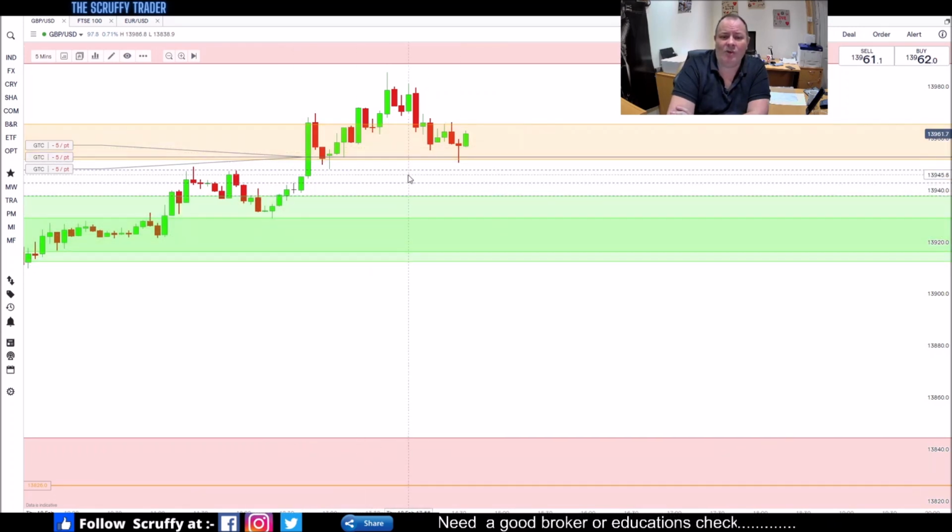Now, it may well come, bounce, go back up. Now, if it takes out that first order of 5 and then comes back up, I'll just put it back in. 2 bites of the cherry, if you like. If it comes and takes the 10 out and then goes back up, I'll put that back in as well until it hits the 15. So I'm catching the bounces.